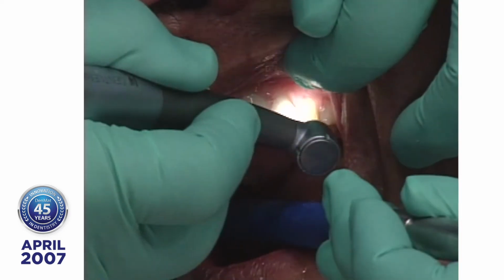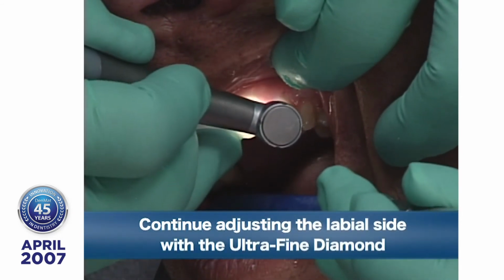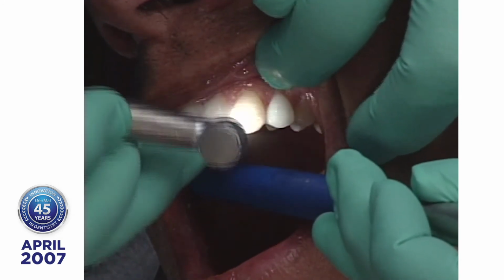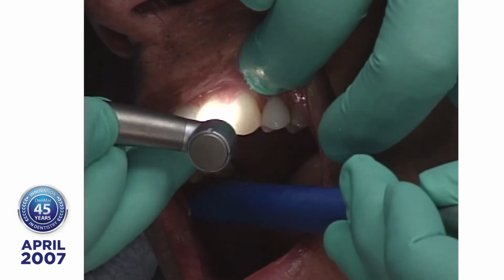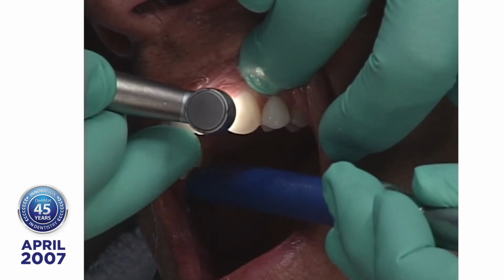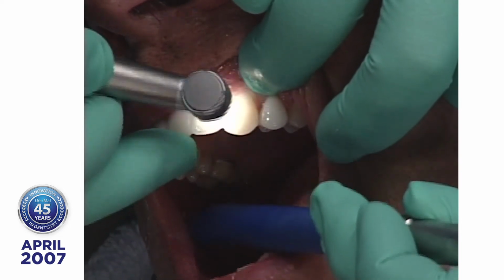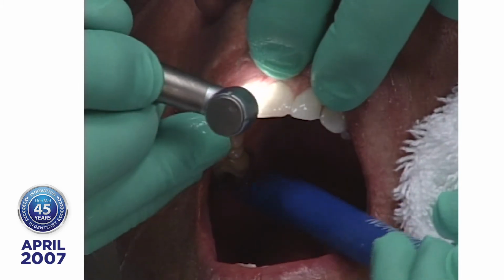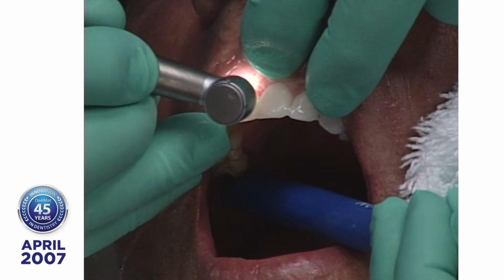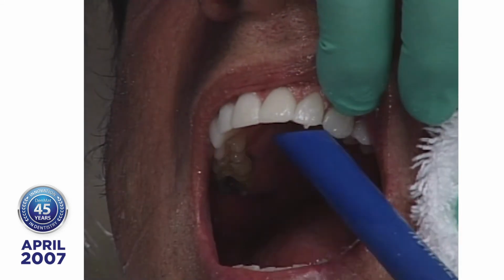Now we're going to the labial side. It's so easy to visually discriminate between sensitive tooth structure and non-sensitive tooth structure. I'm just opening up these embrasures, staying away from the labial surface so I don't remove the glaze. Turn it this way just a bit. What we do on the first visit is about 80% of the finishing.